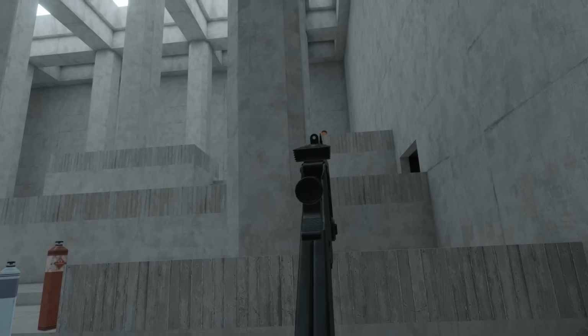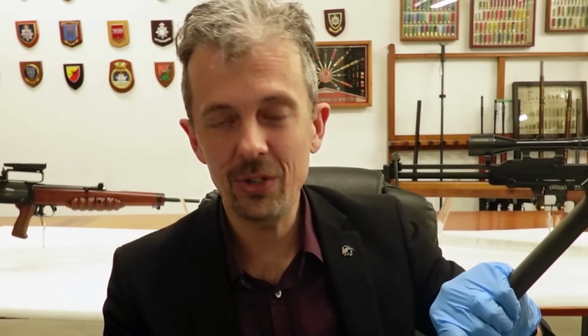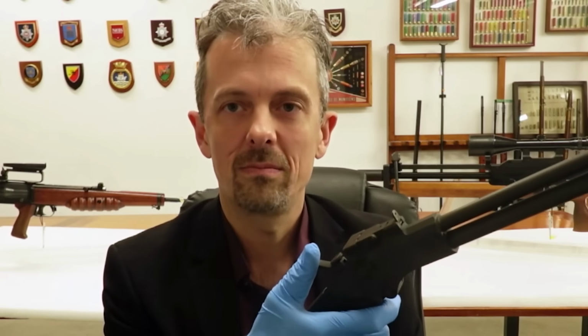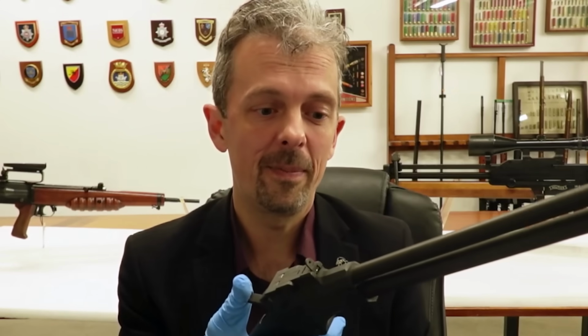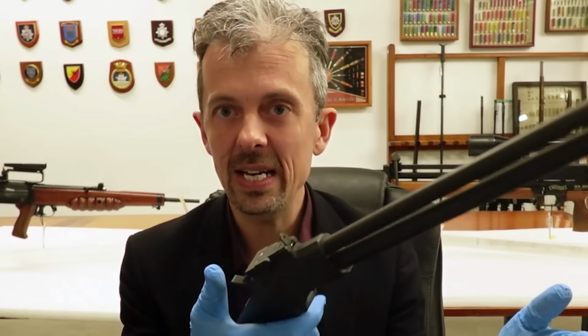Bottleneck, long case, pointy bullet, jacketed, and it's for survival, literally. It's very, very compact, and it's for aircrew to be able to hunt with. Rabbits with the .22 Hornet, birds with the .410 shot rounds, I guess. Also protects you from things like snakes.